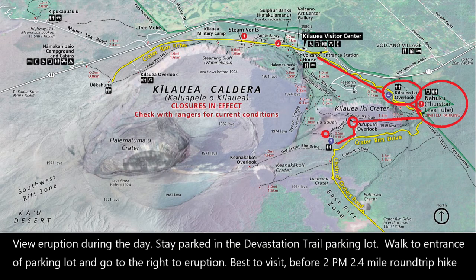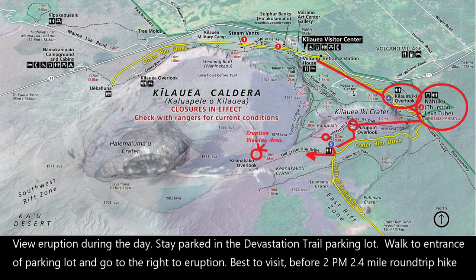Now, when you're done with the Devastation Trail, keep your car parked in the parking lot at the Devastation Trail. And then what you're going to do is walk towards the entrance, and then you're going to go right to see the eruption.